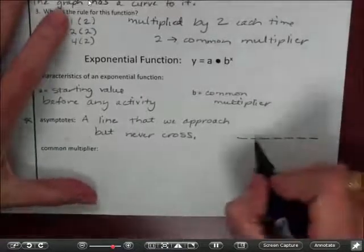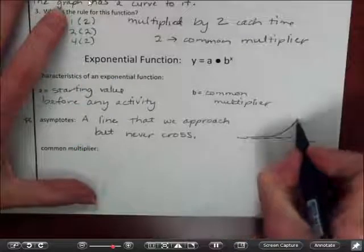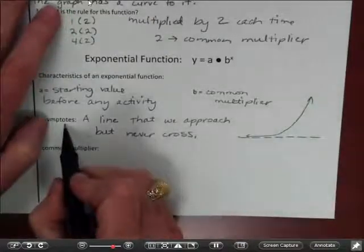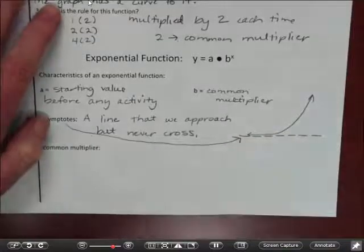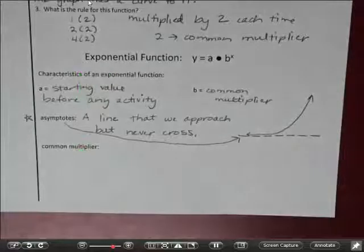And your graph on it is going to look like this. This line is going to be super close, and then it's going to shoot up into the sky, like that. Okay? This line is your asymptote, that dashed line that I drew right there. It's going to be right at the bottom of your graph. If you look at it on the calculator, it's actually going to look like it's touching it, because we can't zoom in far enough, and because the values get so tiny and close to that line, but they're never going to actually cross it. So we call that the asymptote.